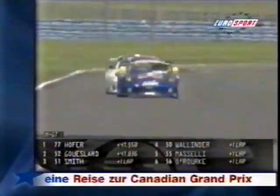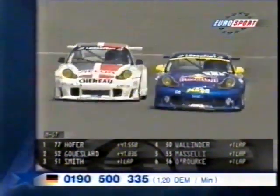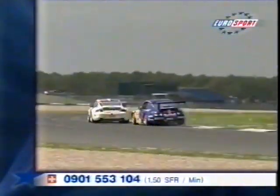The battle for the lead in the NGT class, though, and it's Luca Riccitelli in the number 77 Red Bull car and Christophe Bouchou breathing down his neck in the Chirot Porsche, the number 52 car. Much quicker in qualifying. Bouchou loves it here, he says, and is definitely in a hurry. Here comes the move on the run down the hill, pretty much as predicted, just nips through on the inside.